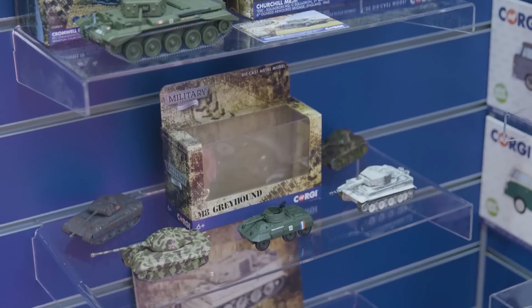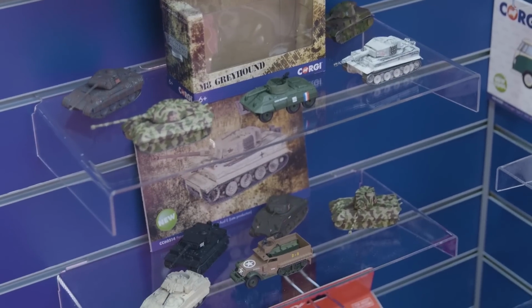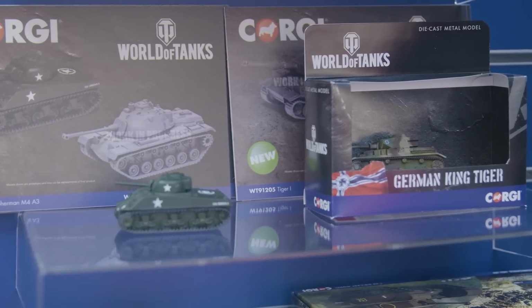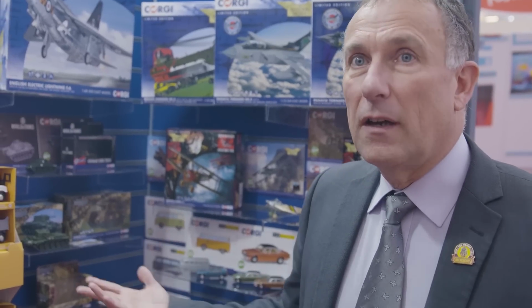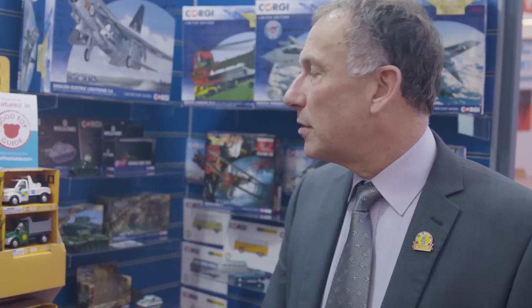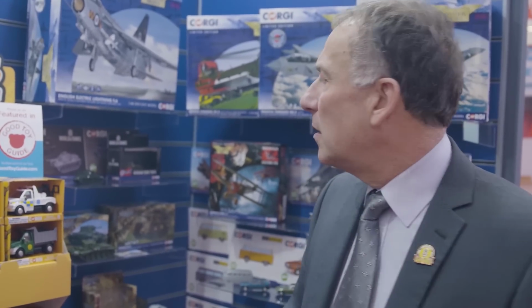We're extending the tank range a little bit as well. But the big news in the tanks in the small scale is that we've actually linked in with World of Tanks, which are the massive online game, of which there are millions of players all around the world, particularly in markets that maybe Corgi's not so well known. So we're going to use that license again to take the Corgi brand into new territories and new users, and make it a collectible and sort of toy-esque kind of range through that route.